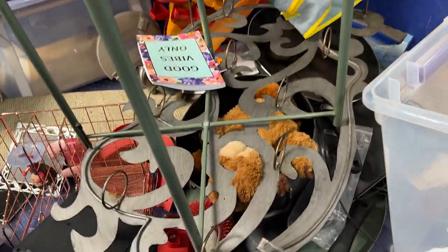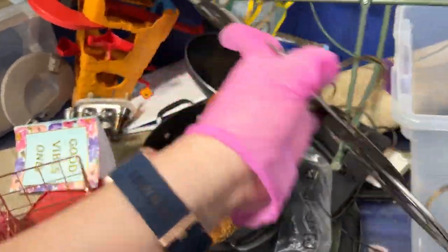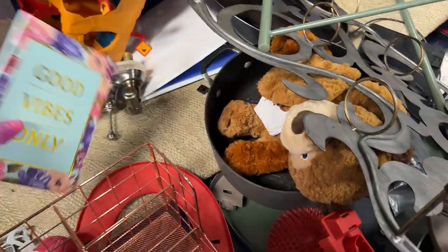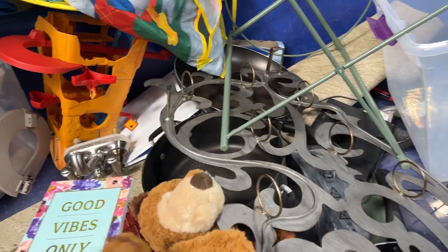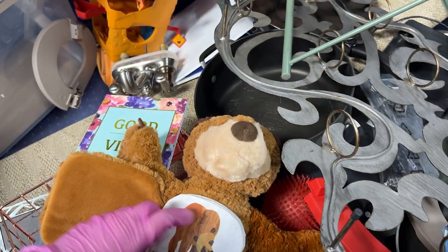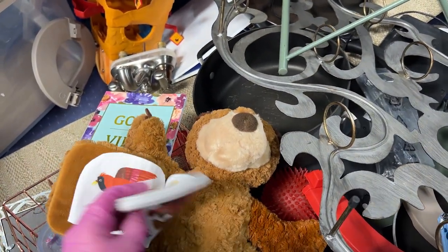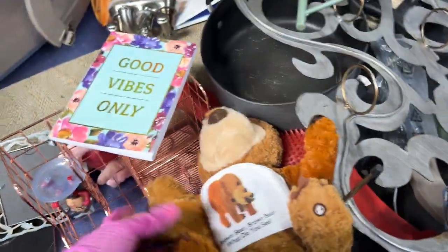Oh, little boys are made of snips and snails and puppy dog tails. And it's a nice photo album. That's looking cool. Good vibes only. That's a cute look. How cute. Nice one. Oh, it's this guy. This book, Brown Bear? That is pretty cute, but I don't know. We'll look it up. We'll look it up.